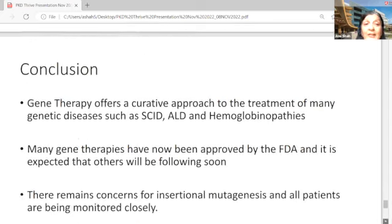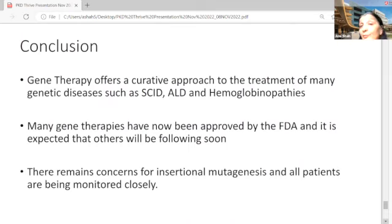In conclusion, gene therapy offers a curative approach to the treatment of many diseases, including severe combined immune deficiency, adrenoleukodystrophy, and hemoglobinopathies. Many of the gene therapies are now being approved by the FDA, and it's expected that several more will be coming soon. And the reason why I bring that up is the ALD trial has now been approved by the FDA.